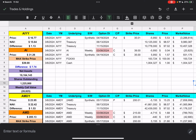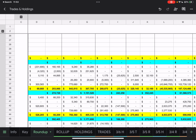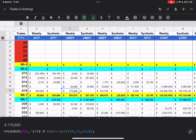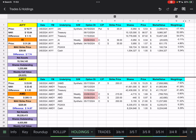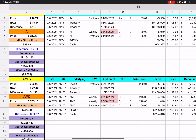So now I'm just going to fix it, because I have to fix it throughout my entire workbook. Every single tab that's dated with all the trades and the roll ups, because I have formulas throughout here, like our roundup that we did this week. I'd have to change that, and change the way things look and pull, because some of them are specifically looking for the word weekly. So anyway, just wanted to give you a heads up on that.